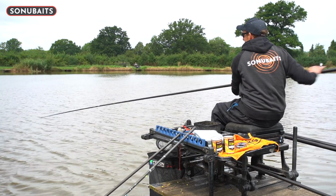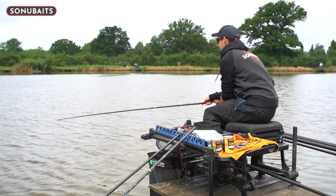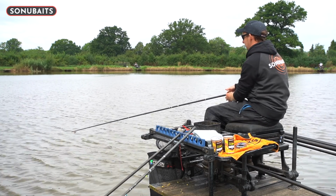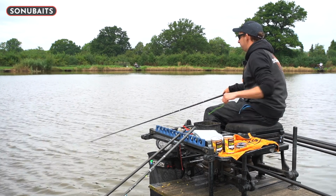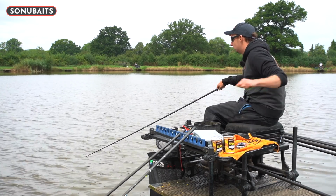There we go, another fish on the short line. Today's sport's been brilliant, really hectic. The key thing that I've picked up today is the importance of loose feeding. They've really come to the noise of the corn hitting the water.